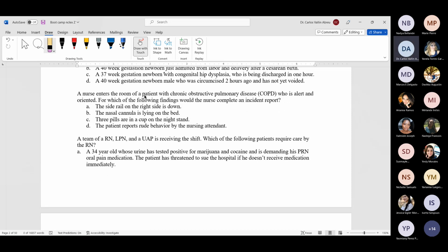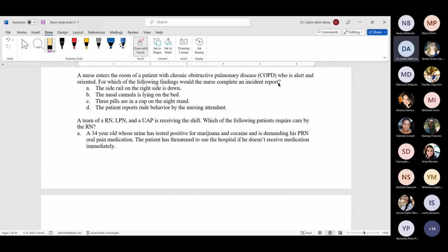A nurse enters the room of a patient with chronic obstructive pulmonary disease who is alert and oriented. For which of the following findings would the nurse complete an incident report? The side rail on the right side is down. The nasal cannula of the oxygen is lying on the bed. 3 pills are in a cup on the nightstand. The patient reports rude behavior by the nursing attendant. What of these requires an incident report, the variance report?